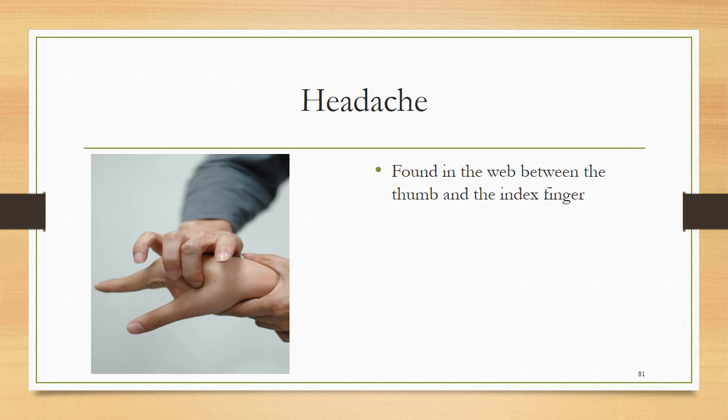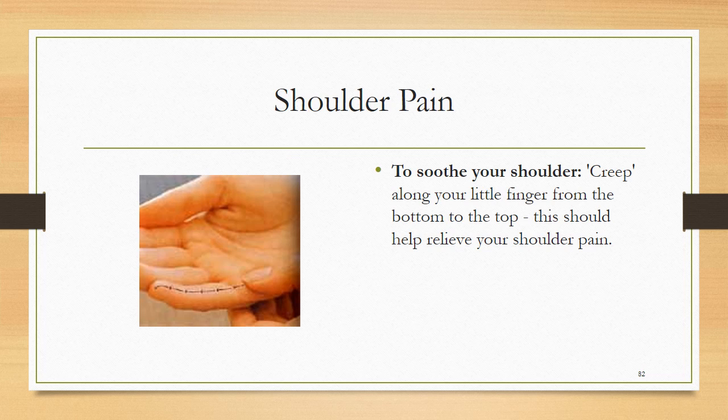Headache. This point is found between the thumb and index finger. This point is effective to work with your client as well as for self-care. For shoulder pain, to soothe your shoulders, creep along your little finger from the bottom to the top. This should help relieve your shoulder pain.